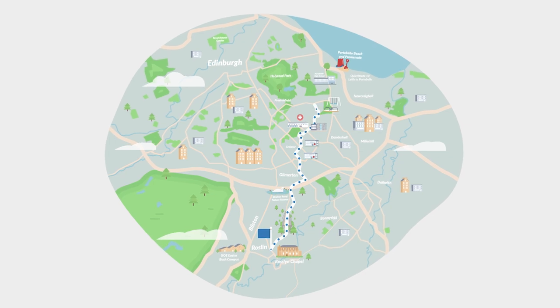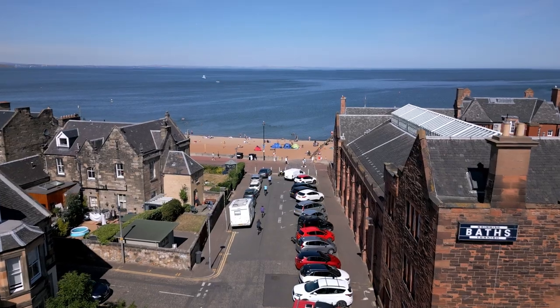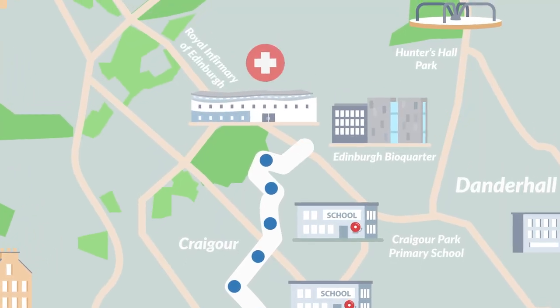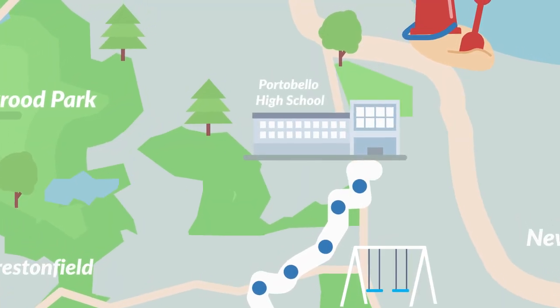So QuietRoute 61 begins in Roslyn in Midlothian and it runs all the way to Portobello. And on the route, there is the Edinburgh Royal Infirmary and the Bio Quarter. In addition, there's a couple of schools. Portobello High School is on the route.